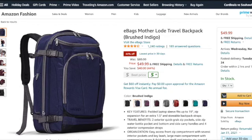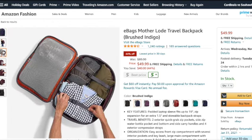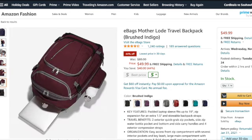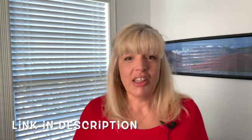So coming in at number 1 is the eBags Motherlode travel backpack. This thing is amazing, has so many pockets and usable space, and really can be your go-to for your travel enthusiasts. They are gonna love this bag. It is durable, it's stylish, and like I said, it organizes your items perfectly. You can fit a laptop in it and everything. I love this bag. It is my favorite thing under $100 this holiday season.